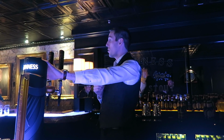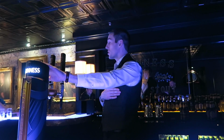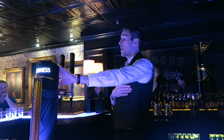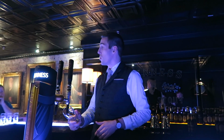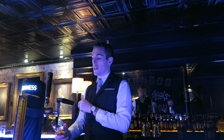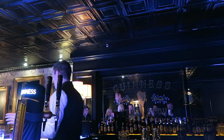Would you realise how old the Guinness Draft is? Anyone know? It's actually one of the newest Guinness variations. It's only been around since 1959, and it was introduced on the 200th anniversary of Guinness. So the first thing you'll notice when I start pouring the sample is the distinctive sound. The magic hiss. Now that hiss has been known to bring people in off the street.